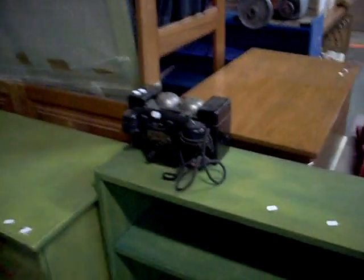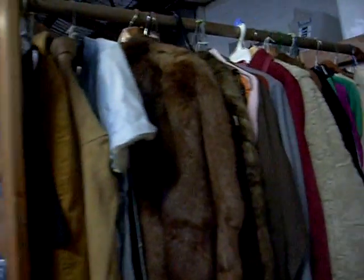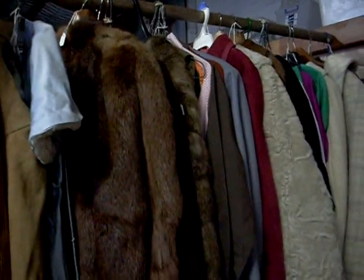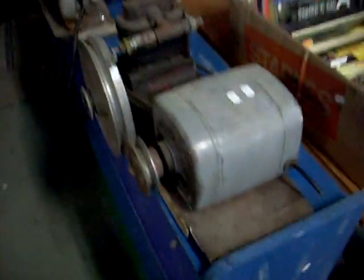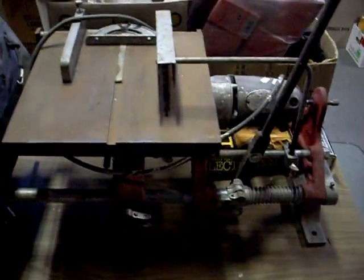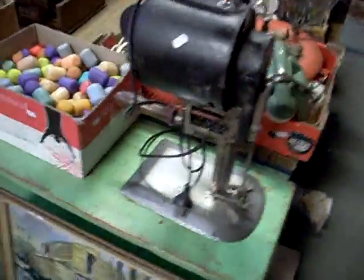There you go, cool little telephone, little portable sort of bakelite telephone. Big old traffic light's pretty cool with the big surround around it. Little bits of furniture, heaps of cool clothes, furs, winter jackets, and vintage gent sort of 50s, 60s, 70s gear. Old pumps and power saws, pretty cool generator here. It's a big old lathe as well with a drill sort of attached to it, the Scher lathe, boxes, big sort of industrial cutting tool or something like that.